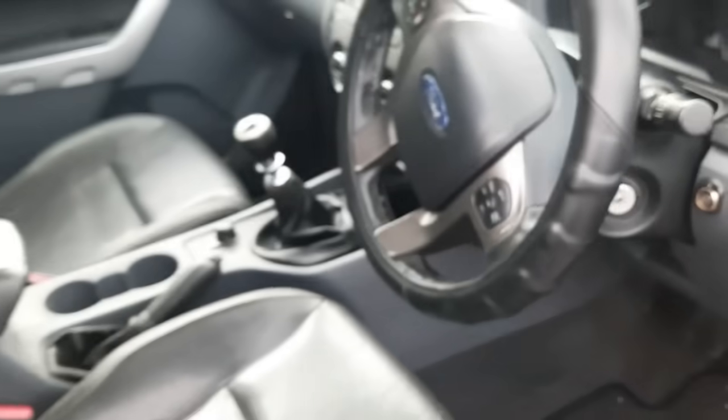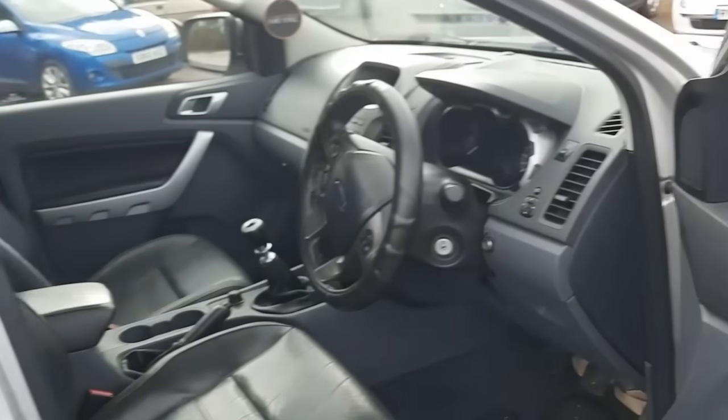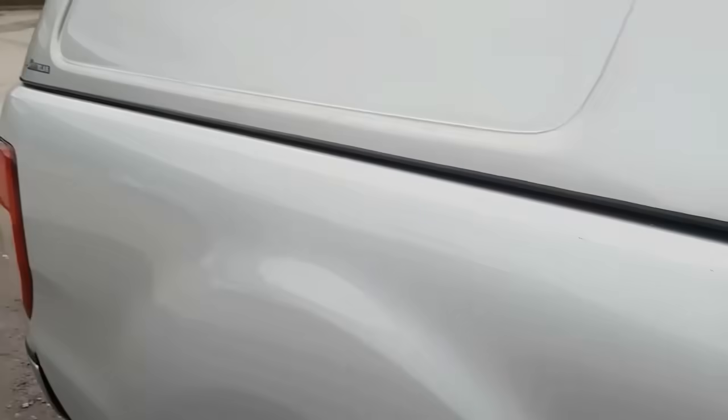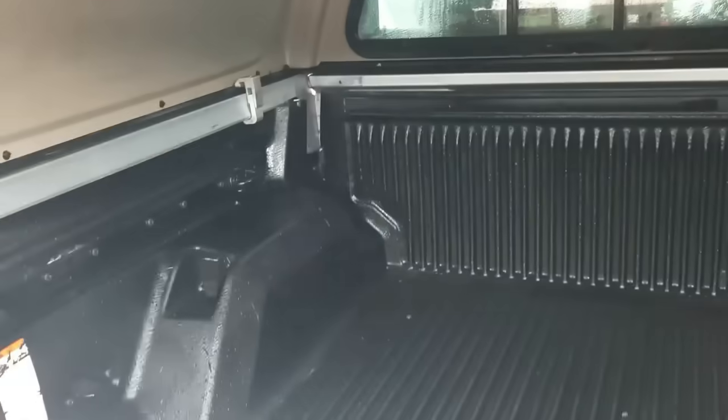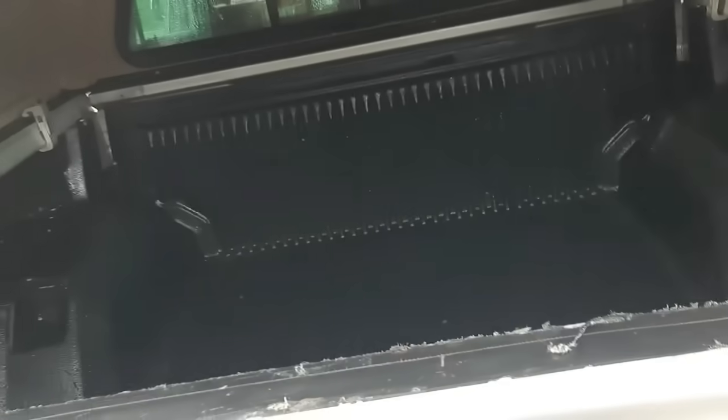All round electric windows. It's a really nice spec one. Inside the bed again indicates that really this hasn't done any hard work at all. It's really clean there. It's got a bit of tape across the top here, presumably because that got scuffed up from stuff being loaded, but actually looks all right the way that's been done.